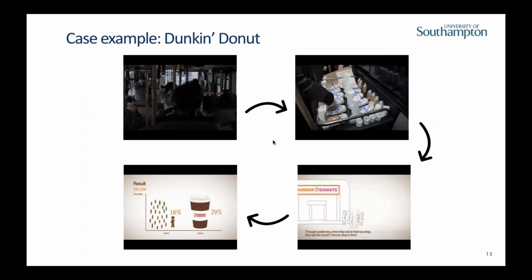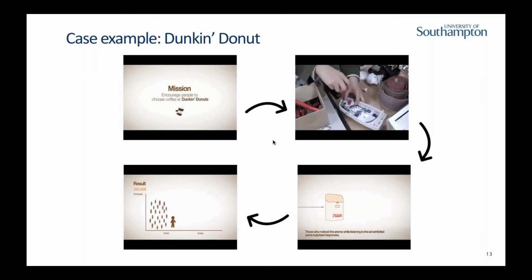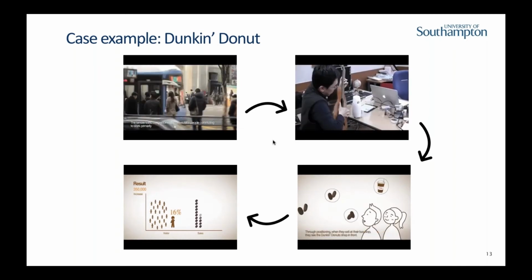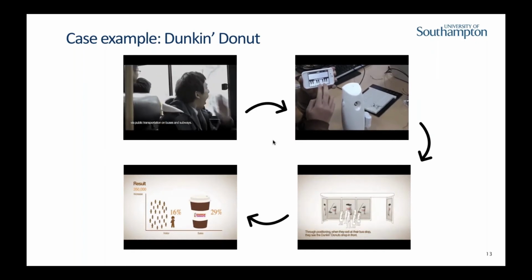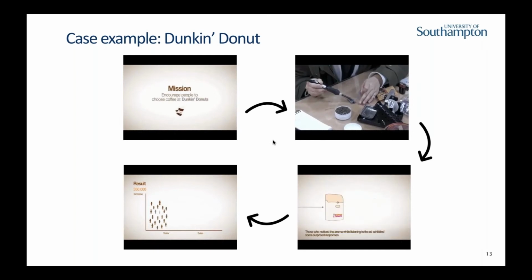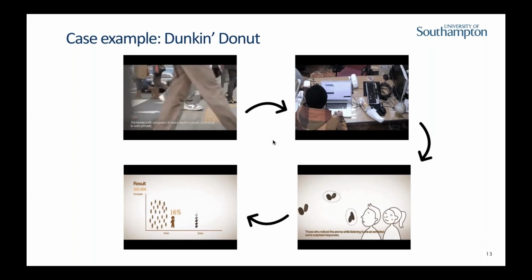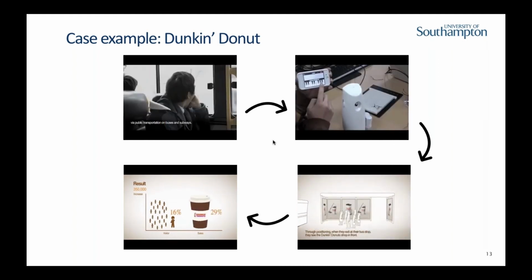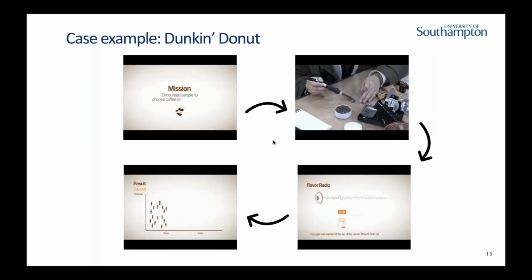To do that, they implemented devices in the commuter buses in South Korea, which released the aroma of fresh coffee whenever the Dunkin' Donuts jingle played over the radio. And the striking fact is, at the end of this jingle and this aroma, the buses would stop close to a Dunkin' Donuts outlet to see the real impact of this campaign. And the campaign actually was a huge success, and sales increased during this promotion by 30%.